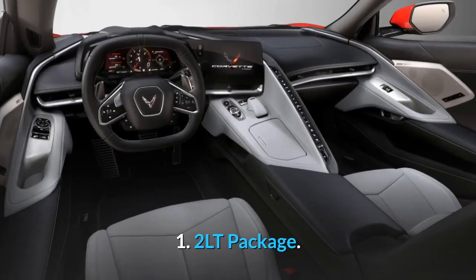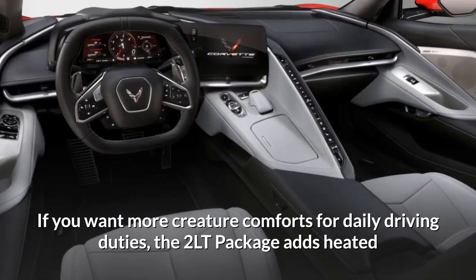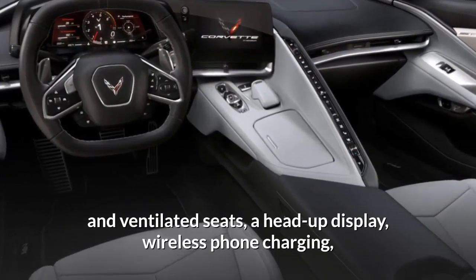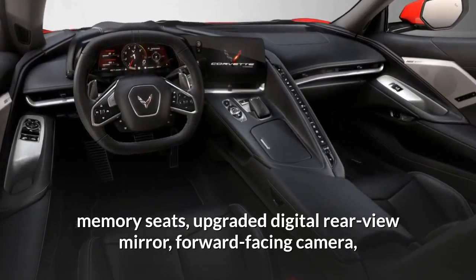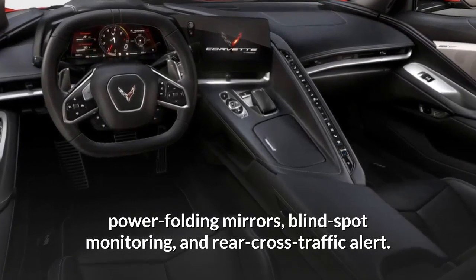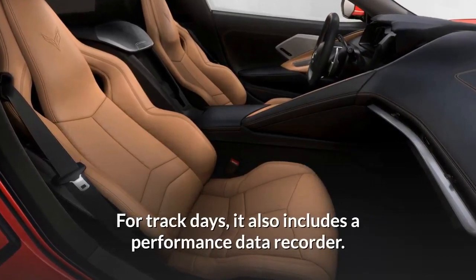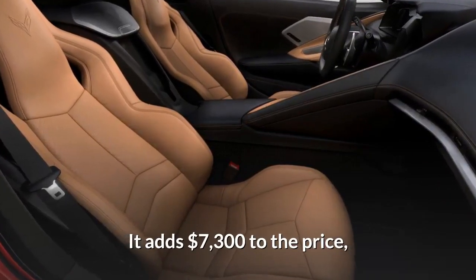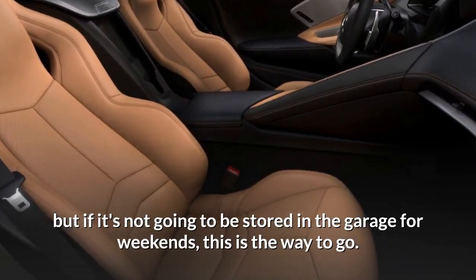1. 2LT package. If you want more creature comforts for daily driving duties, the 2LT package adds heated and ventilated seats, a head-up display, wireless phone charging, memory seats, upgraded digital rear-view mirror, forward-facing camera, power folding mirrors, blind spot monitoring, and rear cross-traffic alert. For track days, it also includes a performance data recorder. It adds $7,300 to the price, but if it's not going to be stored in the garage for weekends, this is the way to go.